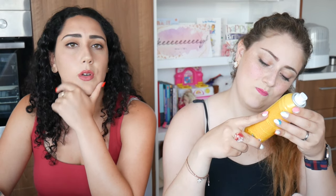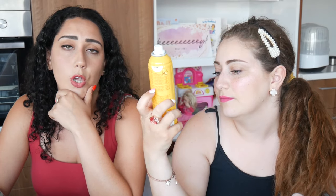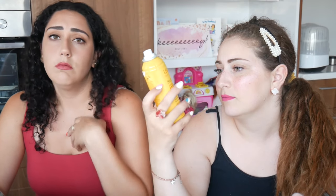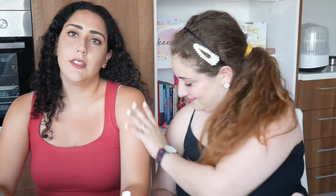As for price wise, it is around 22 euros. Something like that. Bear in mind that when you're buying sunblock, the more expensive they are, obviously the better. So I would say this is a very reasonable price to go for. So I would keep it in mind if you need to purchase your next one. I'll be showing you my favorite after sun in my August favorites for sure.